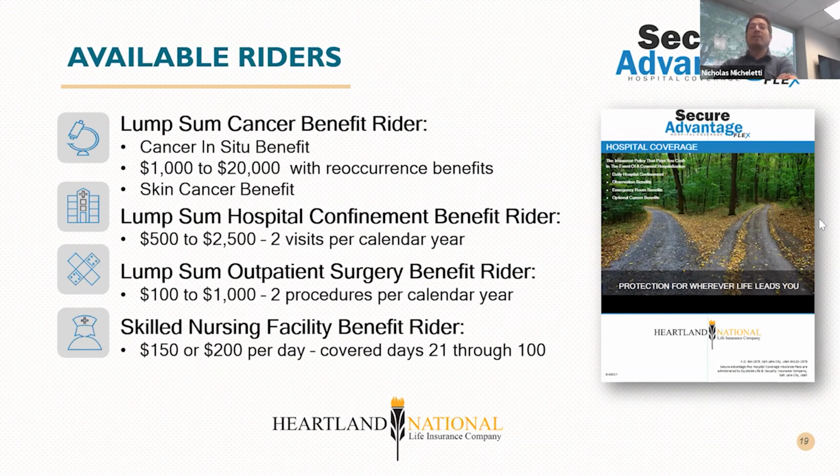You and I know cancer treatment can typically span more than 1 year, and you'll have to resatisfy that maximum out of pocket as you roll into the next plan year. So you may take that $5,000, even bump it to $10,000, knowing cancer treatment can span more than 1 year. So you can select anywhere from $1,000 to $20,000 worth of benefits. There is a built-in recurrence benefit, which I'll show you what that schedule looks like on our next slide. We pay for cancer in situ at 25% of the face amount, and we pay skin cancer at 5%. So I don't really see any plans out there paying any benefit for skin cancer, but we do pay 5% of the face amount with a diagnosis of skin cancer.